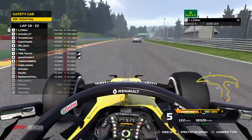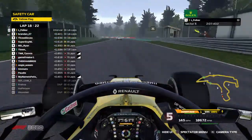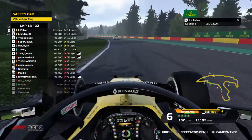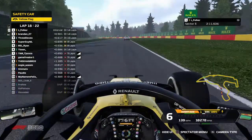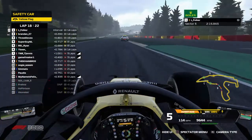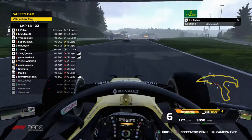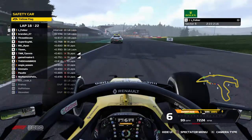Waiting for my stream chat to load. Yeah, only lap 18 out of 22 now. Not long left. I'm just going to say in chat what poor Cam did. Poor Cam. Spinella.